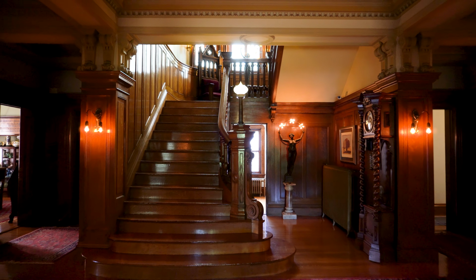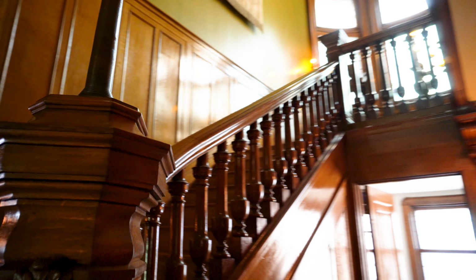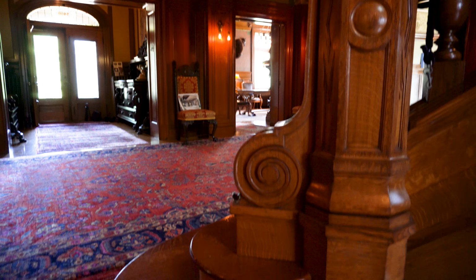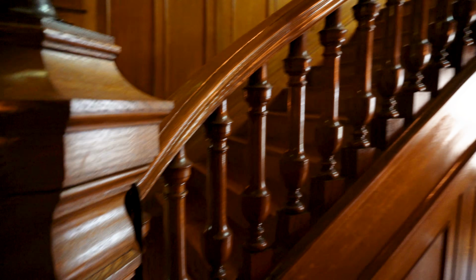So as we start to look around this mansion, I'll tell you guys a little bit about its history. It was designed by famed architect Ernst C. Janssen and was constructed in 1908. This house boasts over 12,000 square feet. The original owner, Charles Stockstrom, also owned the Quick Meal Stove Company, which later became Magic Chef. Magic Chef was the largest stove maker in the world at the time.